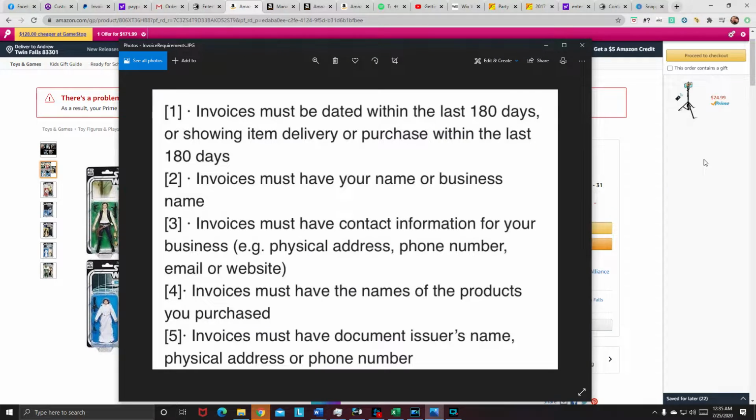Now, right off the bat, there's a few things you gotta know. In order to be considered a valid invoice by Amazon standards, there's a few key things you need to have on your invoice, and we're gonna talk about that right now. Invoices, for one, must be dated within the last 180 days, or 6 months. So as of this filming, you would have to have an invoice dated January 25th, 2020 or sooner. So anywhere between January 25th and now.